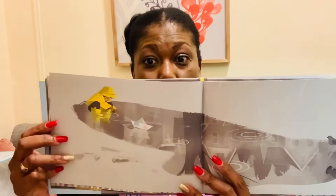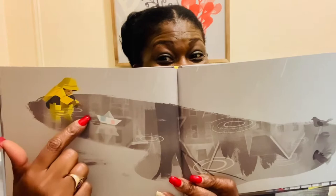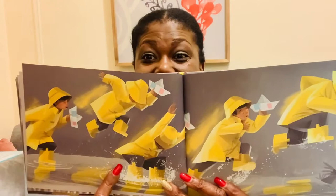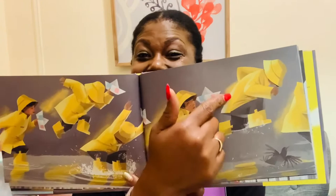Ooh, the rain has stopped. Where was he going? He has found a puddle. And he's ready to sail. He's ready to sail his boat. Ooh, look who's enjoying the puddle too. The birds are enjoying the puddle. They're probably so happy for that puddle. And look at him. Ooh. He took his boat up and he's having fun in that puddle now. He's jumping. He's jumping with his paper boat in his hand. He's having so much fun.